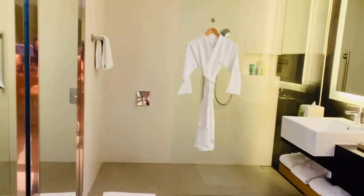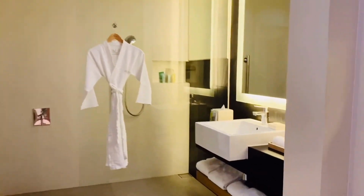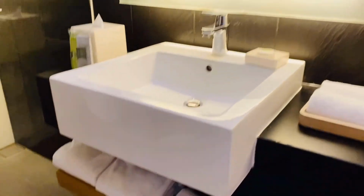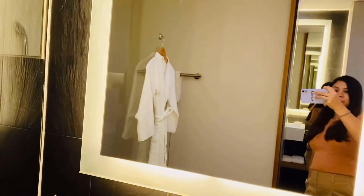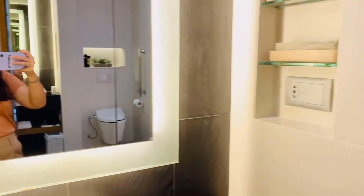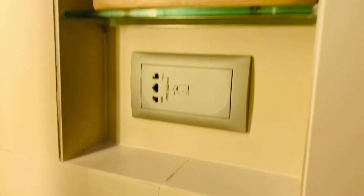Then on the right side is the bathroom, the water closet, the tissue, the sink. There is a big mirror. Your hair dryer. Towels. Then the sanitary kit. Your mouthwash, body balm, toothbrush.